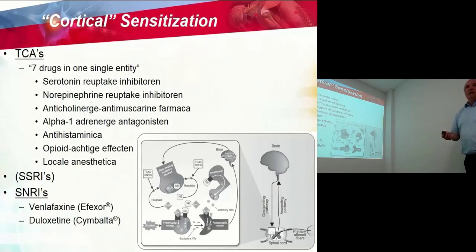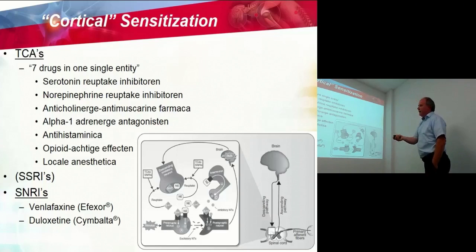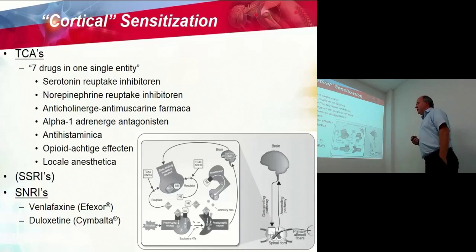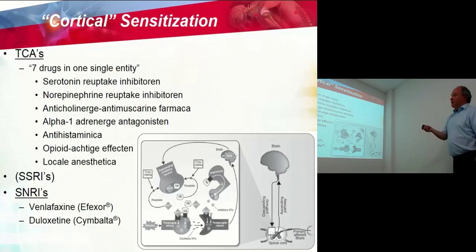You have the SSRIs. Well, from an analgesic standpoint, you can forget all of the SSRIs. They are largely inferior to all other treatment options. You have the SNRIs that perform a little bit better, the venlafaxine, but it's less and less used. The duloxetine certainly has an analgesic efficacy, but the best ones are still the TCAs, the amitriptyline or the nortriptyline. You can't beat them.